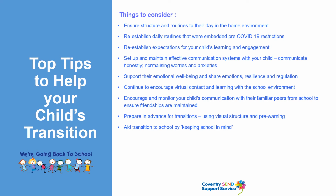Aid that transition to school by keeping the school in mind. This is all about having pictures of the school, having access of the school all around in the home. It can be that you occasionally drive by the school, just as a reminder that school's there. It could be that you look at school's website. It could be that you just drop conversations around school into your communication with your child. It's about ensuring that school is kept in their mind.